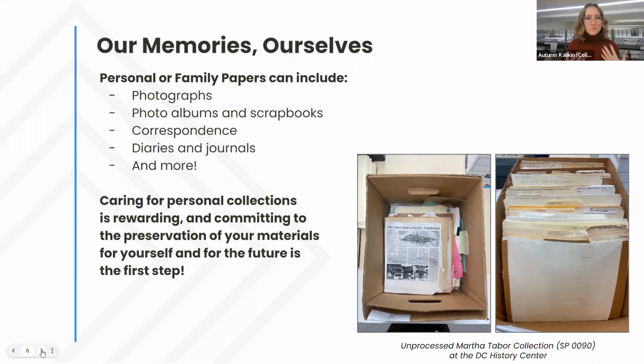But first, let's talk a little bit about personal and family papers. Now, these can include anything from photographs and albums to correspondence, diaries, school projects, yearbooks. What's important to think about with these family collections is that they mean something to us. They have a value for us, our families, and possibly our communities as well. And all collections are different.